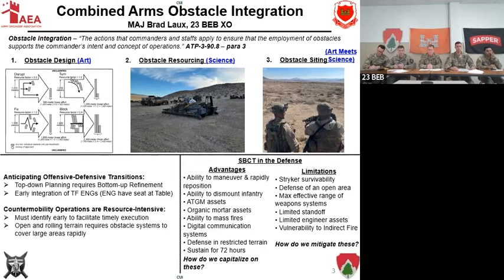And one of the things that we did find is that the maneuver task forces were inundated in that close fight, and the next objective in the offense was continuing. They didn't have the staff capacity to necessarily focus on the defense at the time.